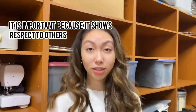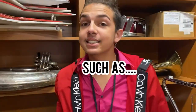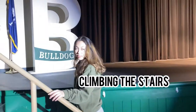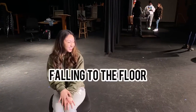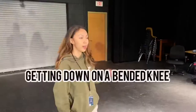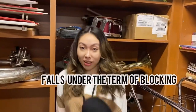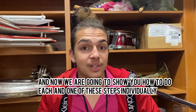It is important because it shows respect to others, such as your directors, fellow actors, and crowds. Every move that an actor makes, such as walking across the stage, climbing the stairs, sitting in a chair, falling to the floor, getting down on a bended knee, falls under the term of blocking. And now we're going to show you how to do each and every one of these steps individually.